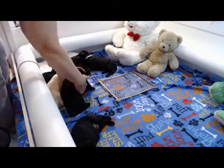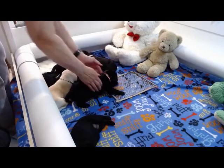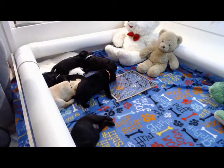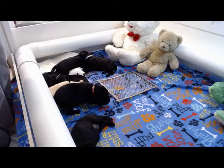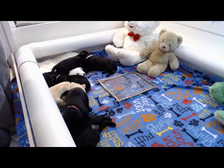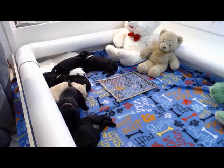Just because it's around grass now, that's okay. And they will learn to generalize. Because one of the things that we do in temperament testing the puppies when they're 7 weeks old is to test them on several different surfaces.